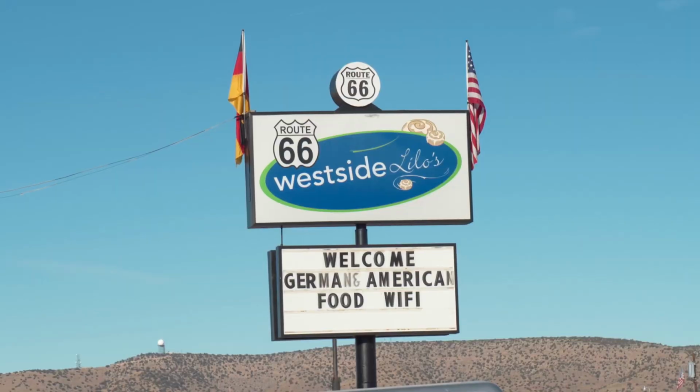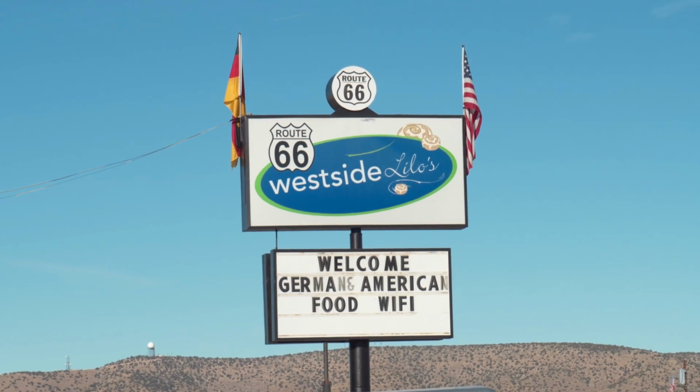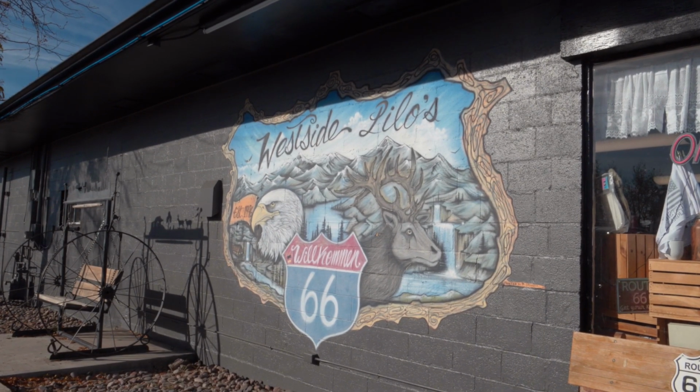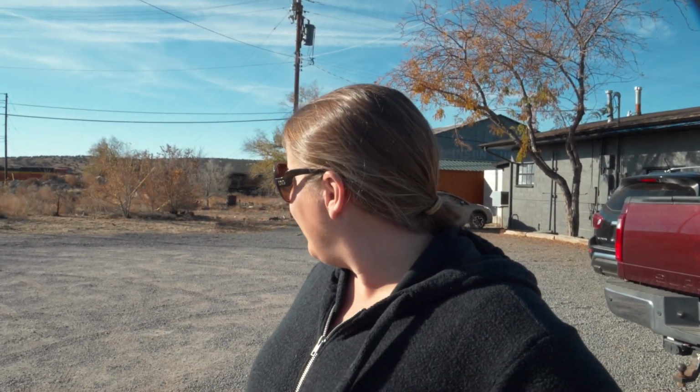All right, first stop for the day, breakfast. So we are back in Seligman, and we are going to Westside Lilo's. I think it's Lilo's. That is really loud. Oh, and now a train. Let's go get some breakfast.